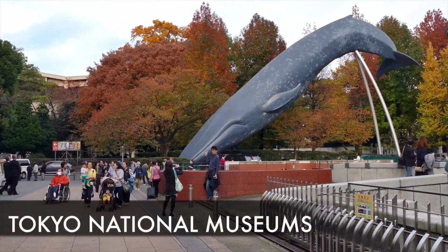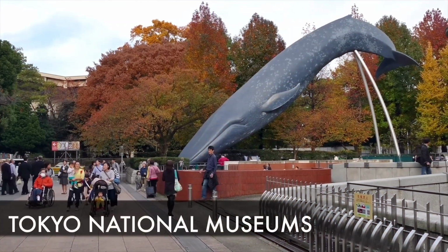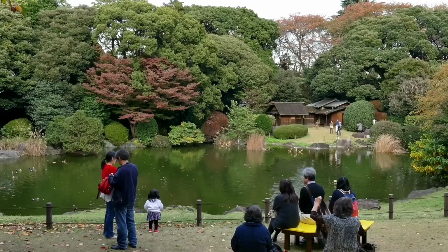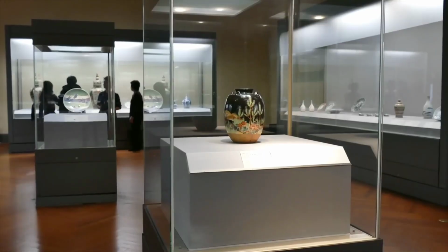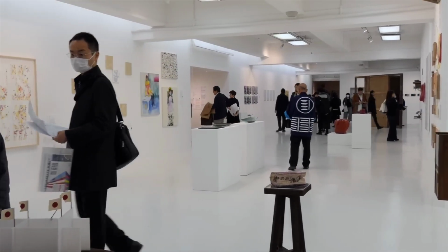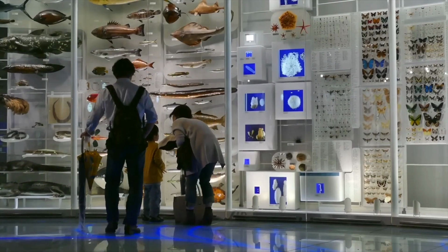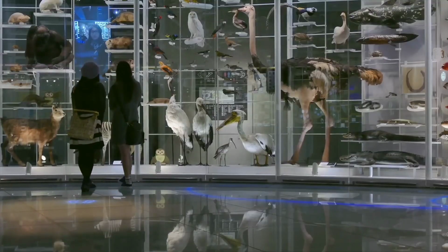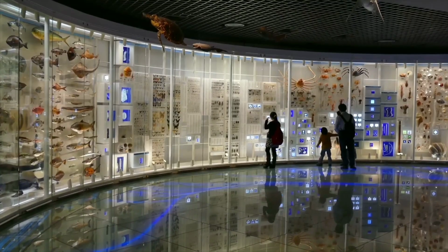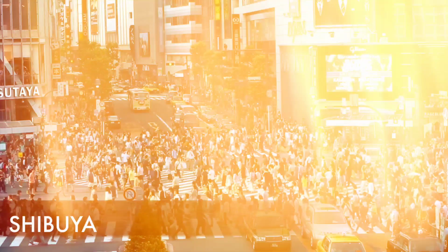Next up, I will recommend going to the Tokyo National Museum. They also have the Natural Science Museum here of Tokyo. All of this is pretty much in the same area, very close nearby the Imperial Palace. So you can do museums and the Imperial Palace in a day. That's how I would probably try and plan this. The Natural Science Museum is a great place for the kids. It's 1,000 yen for adults.